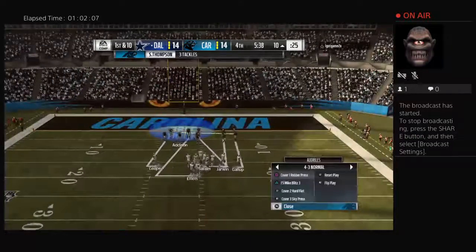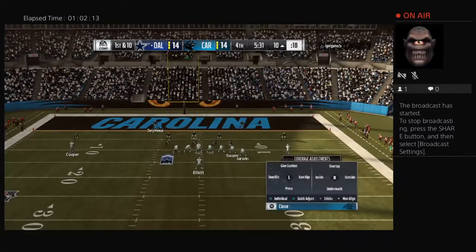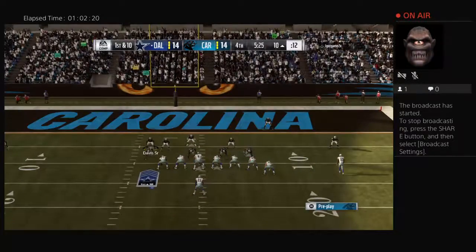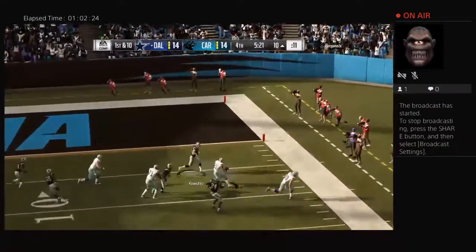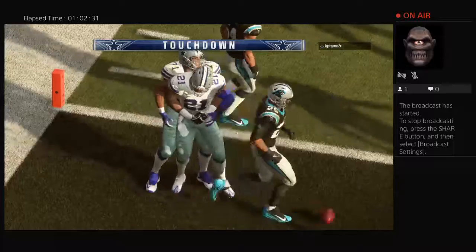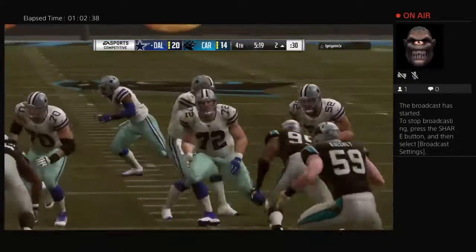A field goal could get him the lead, but it might not be enough here as they come up on 1st and goal. Now Elliott. And he'll take it into the end zone for a Cowboy touchdown. Ezekiel Elliott, his 2nd touchdown of the afternoon. And the Cowboys have broken the tie.